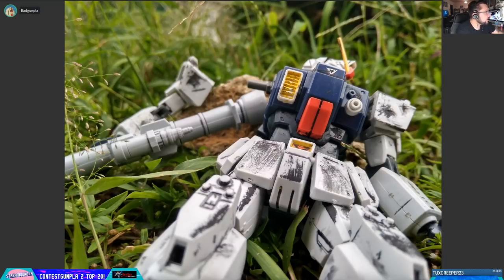The colors are really nice. The separation from the grass is really nice. And you can clearly see that this thing has kind of been left over from a battle. What do you guys think? Fake Gundam fan alert from Sixer Mason. How dare you? How dare you?